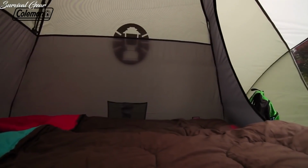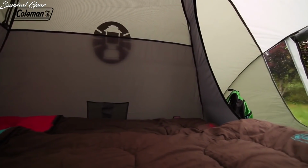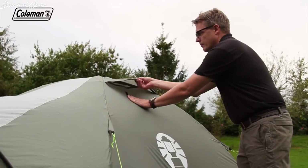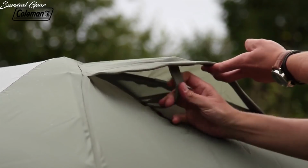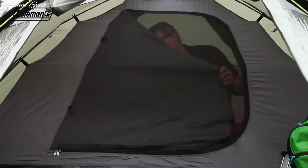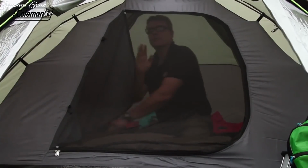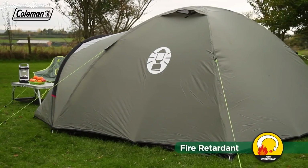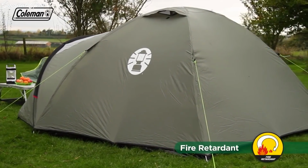A spacious inner bedroom made from breathable polyester and ultra-fine mesh ensures that even the smallest bugs are kept at bay, while adjustable ventilation tiles and the full-panel mesh double-layer bedroom door allow you to manage the interior airflow, helping to reduce the risk of condensation and maintain a comfortable temperature inside the tent. For increased peace of mind, all tent fabrics are fire retardant.